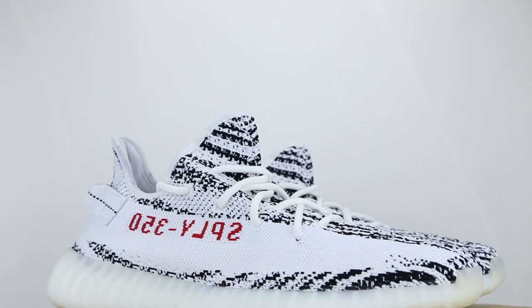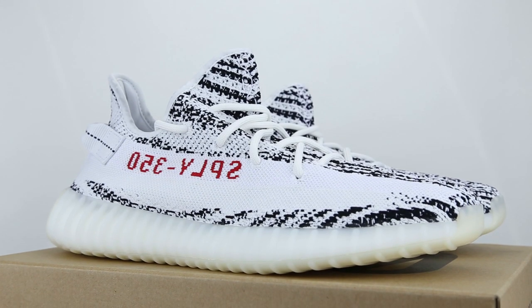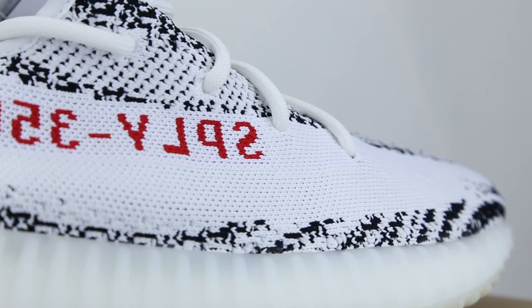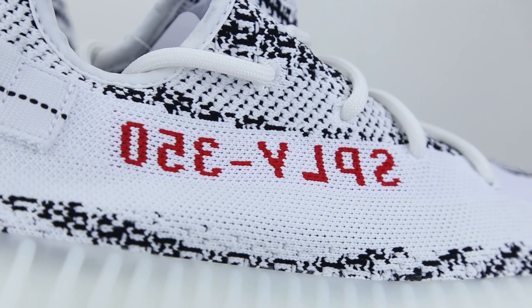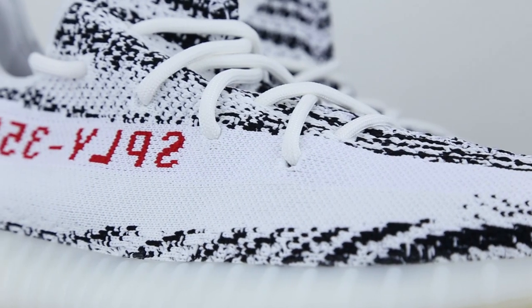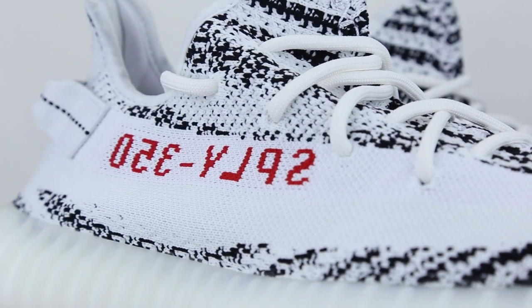If we take a glance at the lateral side, take note of what I'm about to say. One of the most prominent pops of color other than the black and white of this shoe is the red letters and numbers that spell out SPLY-350. Rumor has it that SPLY stands for St. Pablo Loves You, but others have said Supply, as you know, Yeezy Supply.